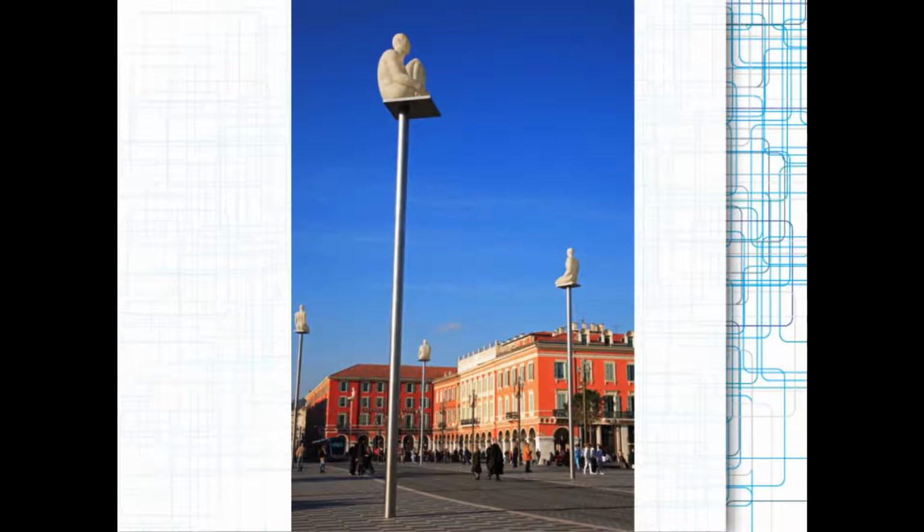And part of the architecture is what they call the Conversation of Nice. It's seven poles with polystyrene men sitting on the top. It comes into its own in the evening when they light up in different colours, red, pink, green, and they flash on and off as if they're talking to each other, hence the idea of the conversation in Nice. It's really a very, very attractive thing to witness and to look at. And even during the day, they look unusual standing there.